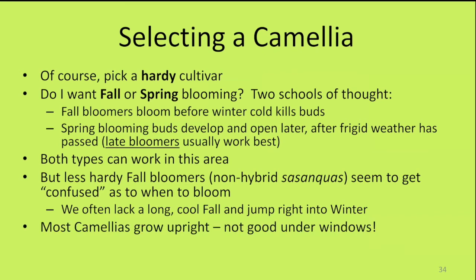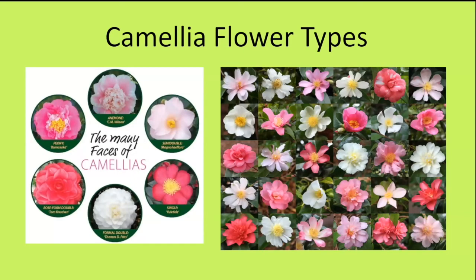And remember, most camellias grow upright. They're not really a good plant to put under windows. You want to plant them on a side of your house where there's no window, or out away from the house. So here are some of the various flower types.